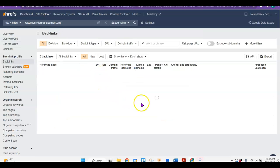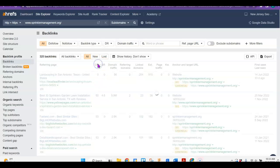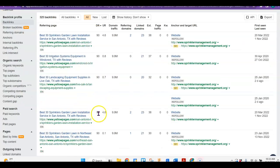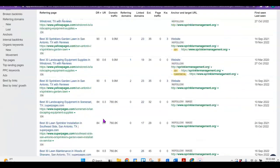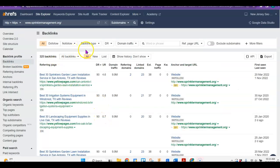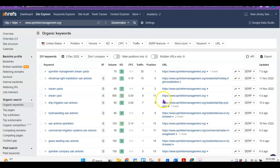But not all backlinks are created equal. You want to have backlinks that have some power behind them. They have a domain rating also, which is the power. And let's just see what their higher numbers are. So, as you can see, or not theirs, yours, you've got 90s, and those are great numbers for you to have, 90s and 80s. And you can get even more, and I will show you how to do that in just a second. You've got 231 keywords. That's fantastic. You're number one for sprinkler management, Dream Yards, which I'm glad that you are, since that's part of your company name. You're gaining about 35 contacts from that every month.